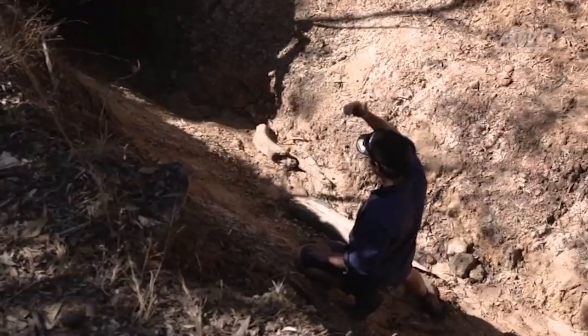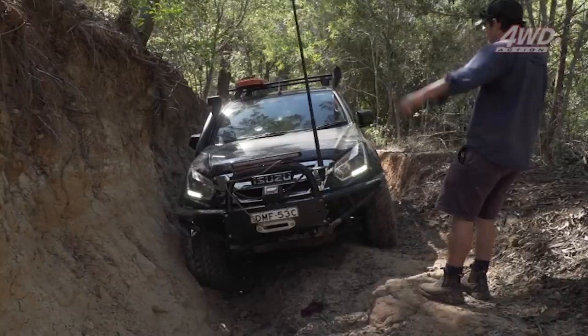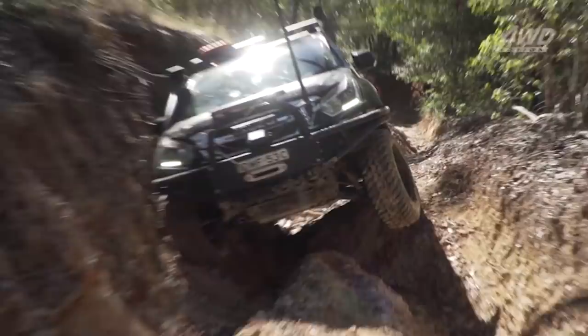Jono's got eyes on the track that I can't see right now, so I'm just watching him as well as feeling my wheel placement. Yeah, that's perfect. You're on that bank now. Ooh, look at this. Red paint on here. Biggest risk I've got right now, of course, is panel damage. Brand new vehicle. I do not want to do panel damage.